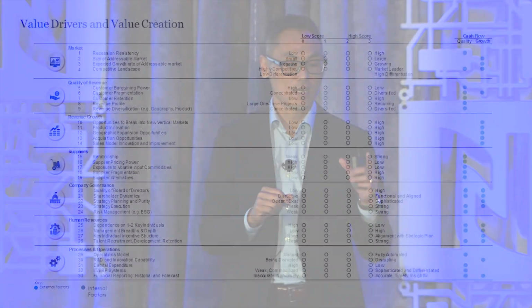Everything will make sense. And most business owners will say addressable market is something that we can't control. But I would say you can control it, and it actually drives the biggest value in your business. You just have to pivot your strategy and redefine your business so that your addressable market is an area that has super high growth, and we can talk a little bit about that.